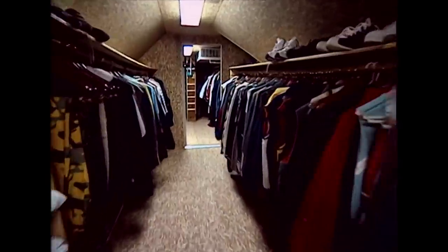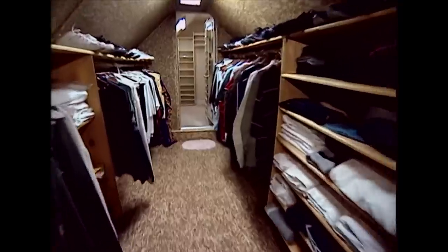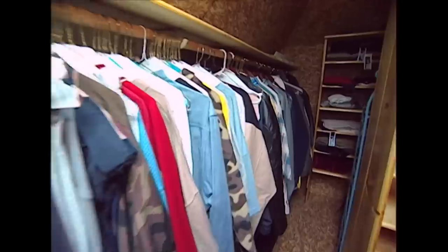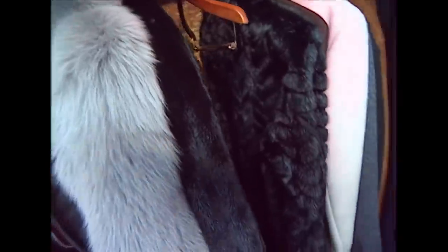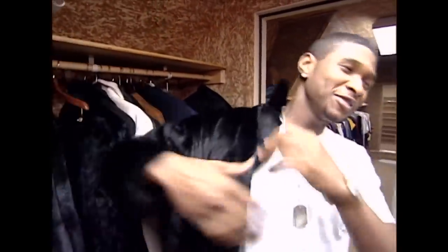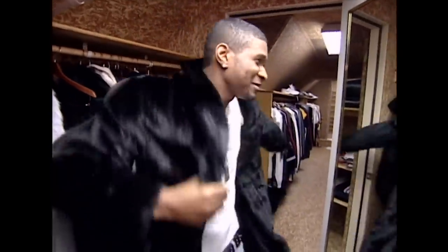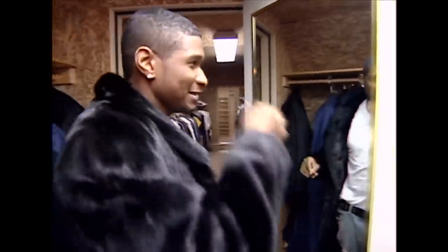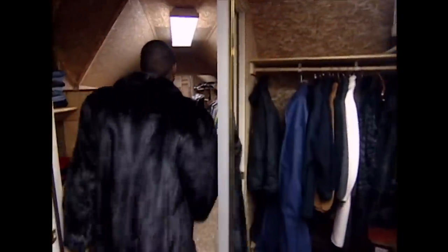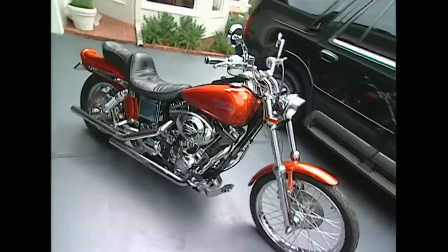And this is where my hidden closet is. This is my cedar closet. Most of my tour clothing or just clothing from different seasons are held up here. This right here is my favorite fur coat. My mother bought this for me about 2 years ago. I felt like the Mac when I got this thing on. You know, I was basically pimping, doing my thing. Matter of fact, I'm gonna just keep it on. We just roll out throughout the house. See what I'm saying? You dig what I'm saying, baby?